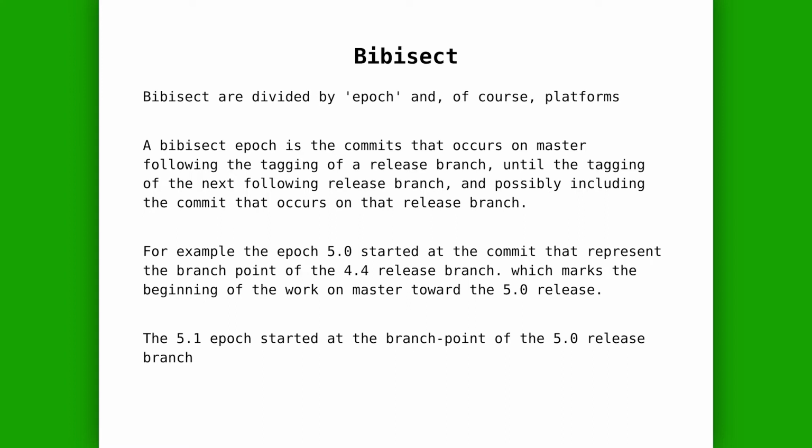Bibisect. Okay, there's a lot of work on that. Nowadays, Bibisect actually runs under Jenkins for the 5.1 series. So what I call an epoch, let's go for it first. It's complicated to say which section you're bisecting, so I decided it's going to be called an epoch. And a 5.1 epoch, for instance, is starting at the branch point of the 5.0 release branch. And it's master all the way after that. And then it's picking up the branch, the 5.1 branch. So if you imagine the straight line, an epoch is this section. And those points are the branch points.